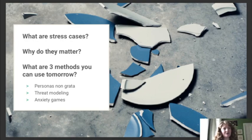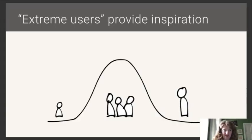A lot of folks who have some experience with design thinking have heard about this method of extreme users. Extreme users means looking beyond the people who you think are your average users, the people you are aiming for in the middle of the bell curve, and thinking, who is at the far ends of the bell curve? What might be some really extreme cases that I might run into, people who might use this tool or service that I'm designing?